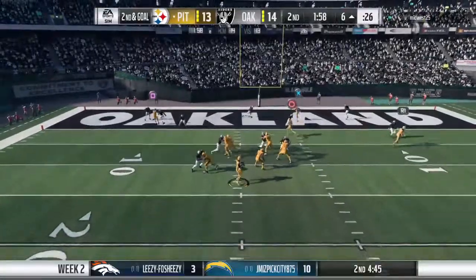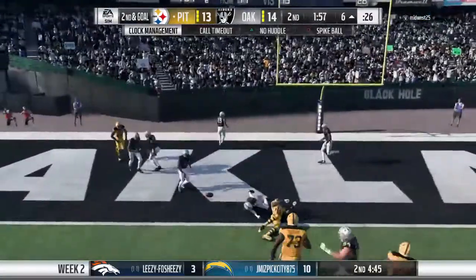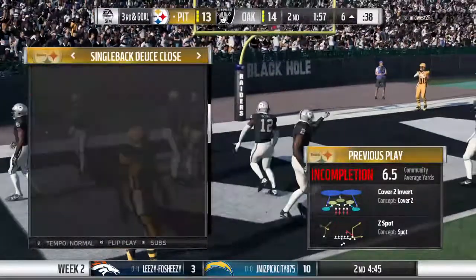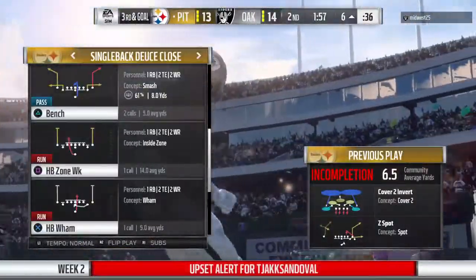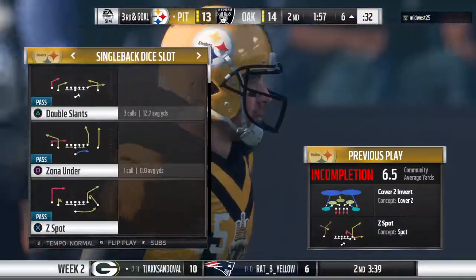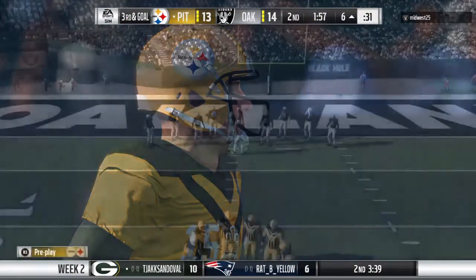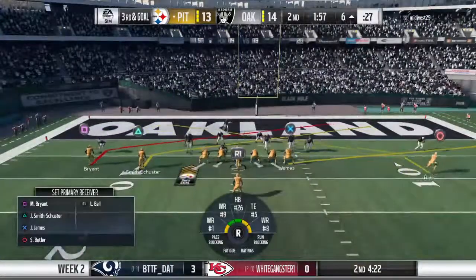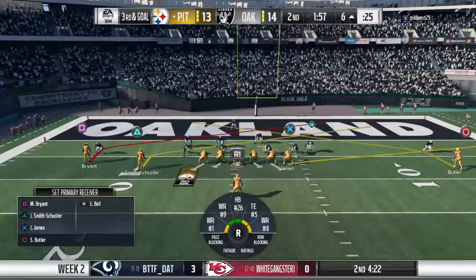On 2nd down, here's Ryan. And he can't hang on. That's definitely going to be one he wishes he had back. Incomplete in the end zone. You got to be precise with your throws, especially in this situation. You're inside the 10-yard line going into the end zone. But sometimes the emotion, the excitement, sometimes the decisions just aren't made very well because of that.